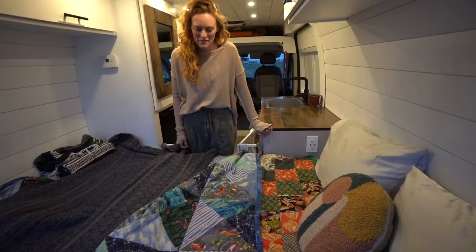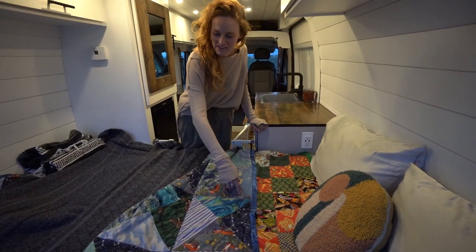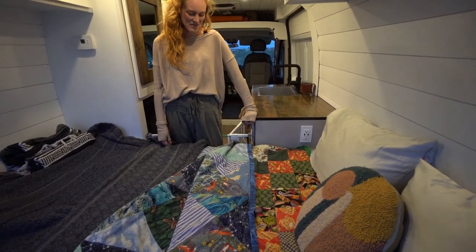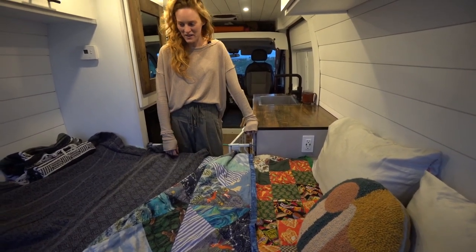So the first night we slept in the van, we found out that these stars actually glow. We were really surprised to learn that. But we love that little feature of this blanket.